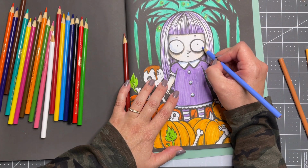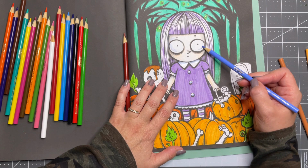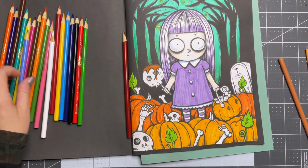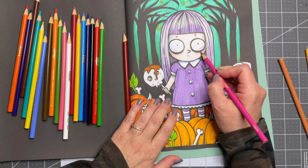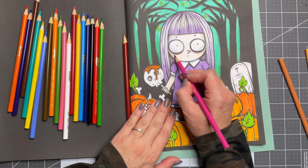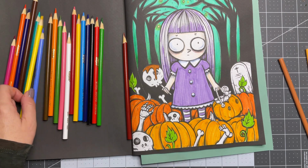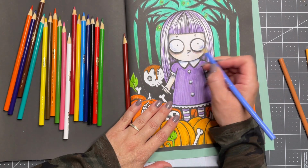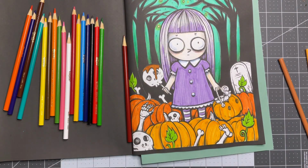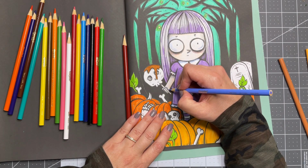All right, now I'm gonna add a little bit of blue inside her eyes, just super lightly. I'm holding my pencil back because that's gonna force me to color lighter. And let's add a little bit of pink under her eyes. I'm gonna give a little bit of a shadow under her nose too. Okay, there is her face. Oh, let me do a little bit more shadow down here on her hand.